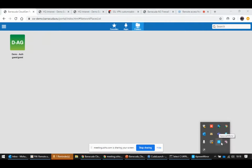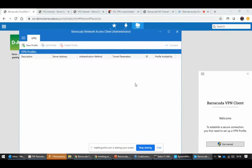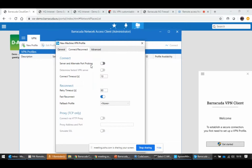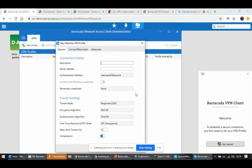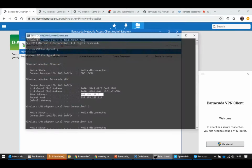So this is the network client. You can always get a profile created. So this is your new profile. This can be pushed automatically when you deploy the profile from the Barracuda CloudGen Firewall. Here you can give the server name, the username and password for authentication, and what type of tunnel is going to be established. You can also set the timeout and how long you're going to stay connected. Once the profile is created, either manually or pushed from the CloudGen Firewall, you can make use of the VPN client. Once you connect through the Barracuda VPN client, you can start using your native browser.